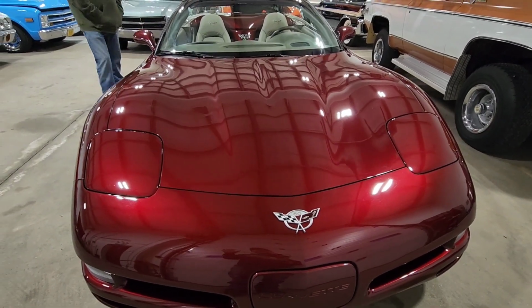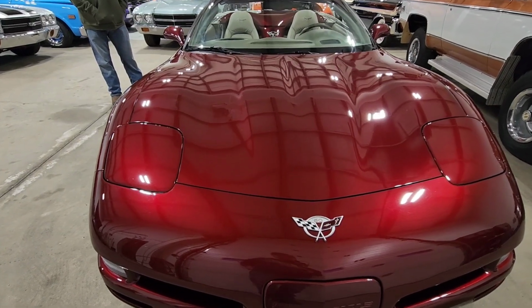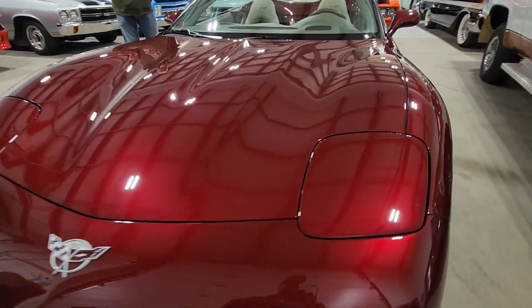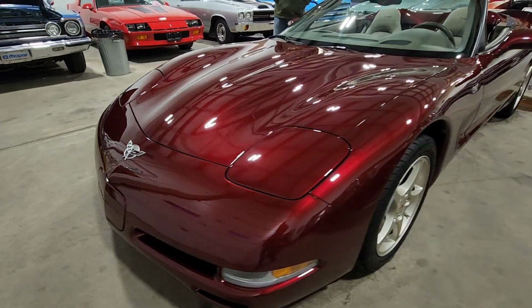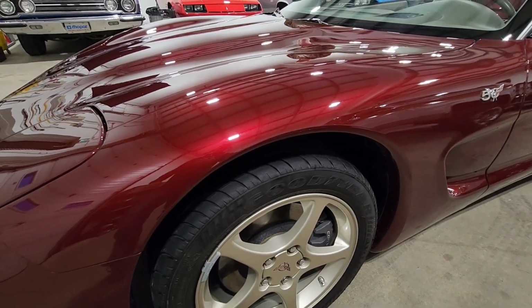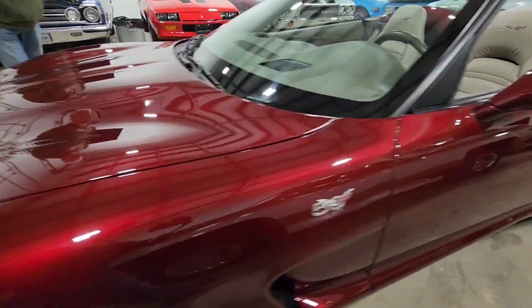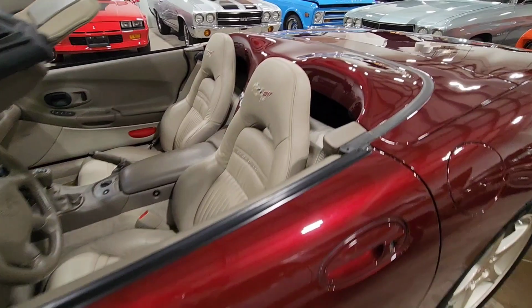And I do add, this has also got pop-up headlights, which makes it fantastic, right? Last generation of that. One of the last, no, '04 I think is the last year of the C5. So if this has 12,000 kilometers, those are probably the original tires. Oh, for sure, I would guess, yeah.